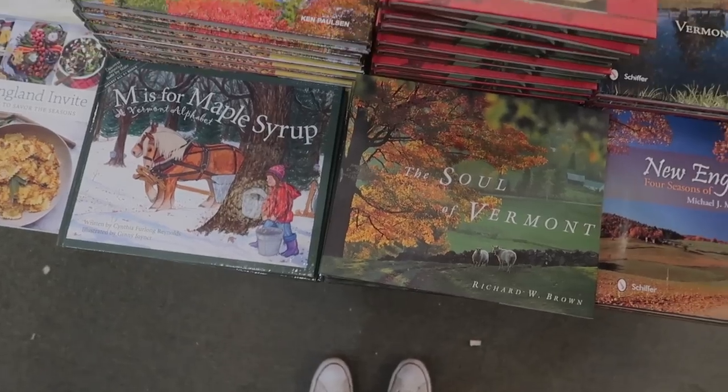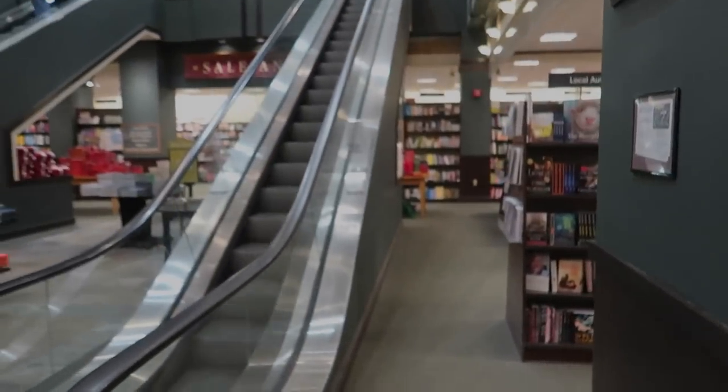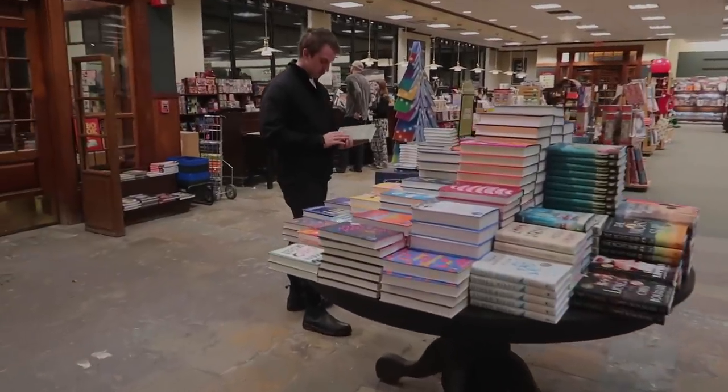Okay, you guys, we just came to Barnes & Noble. Guys, it's literally two stories tall. I've never seen a bookstore so big in my life. I'm screaming.